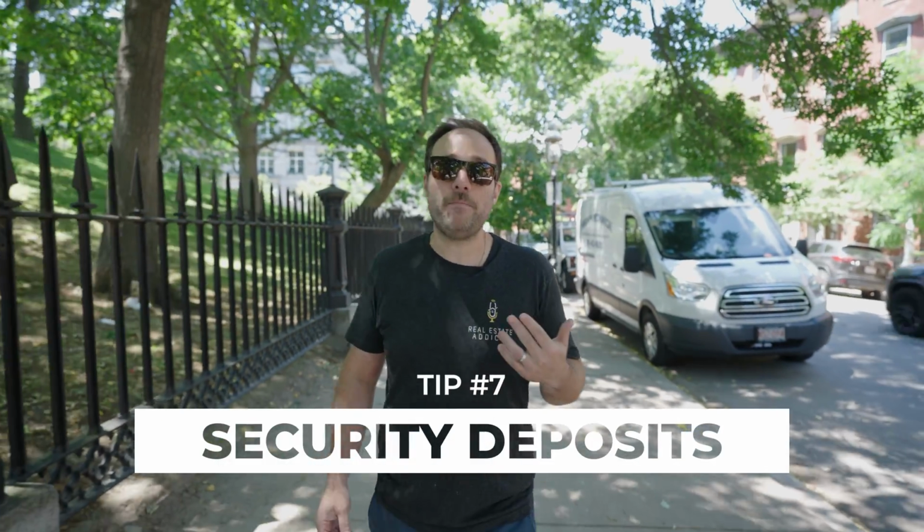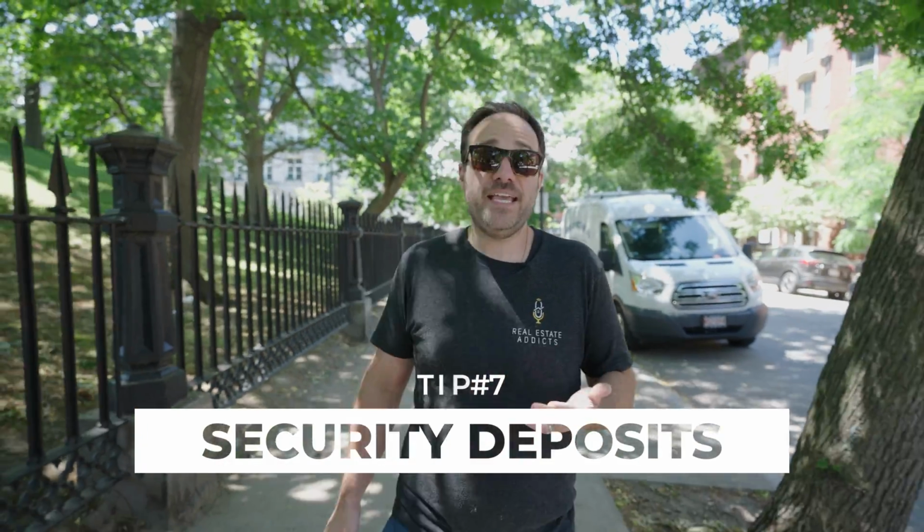Tip number 7, security deposits. I know security deposits might be good to have in case one of your tenants destroys your place and you have to go after it, but you need to make sure that you're accounting for it properly. You need to make sure that you're depositing it into the correct account. After all, security deposits are your tenant's money until it's returned or used.